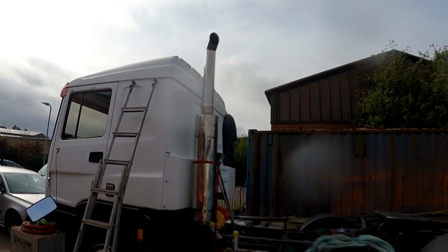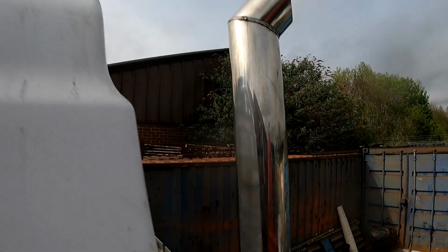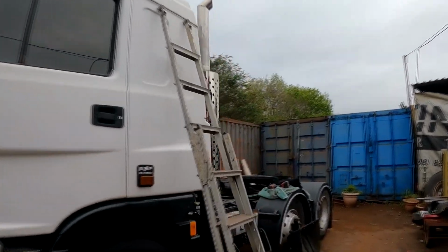So I've cut it down so the tip is essentially in line with the... let's come up here. That's in line with the top of the cab. Yeah, I'm happy with that. I've just got to get everything straightened back up again. I'm well happy with that. MOT is all bolted up, hunky-dory and solid.